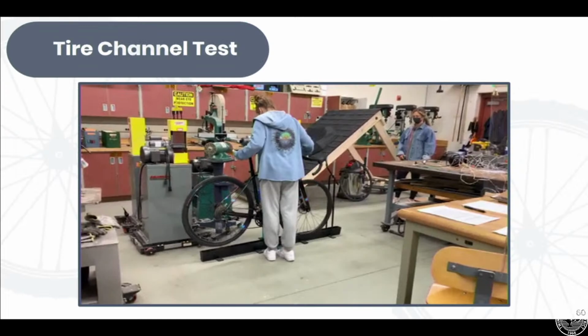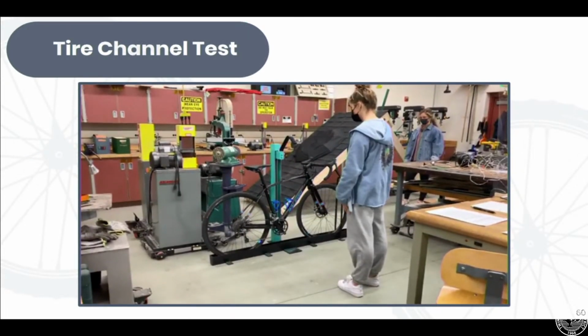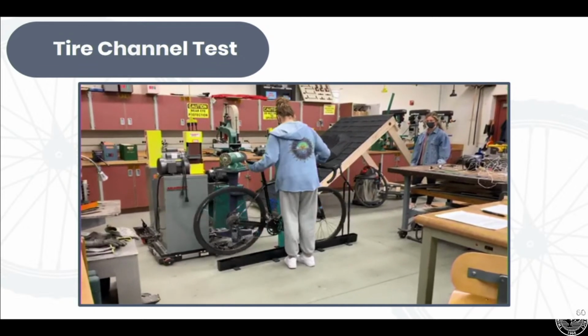Our next test was our tire channel test. We tested this on 2 bikes. We had them both try to stand for 10 seconds. 10 seconds was because that's how long we estimate it would take for a user to get around and lower the hook. Both of them were able to pass this 3 times, so we know that it can accommodate bike sizes in the tire channel.